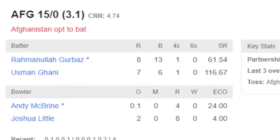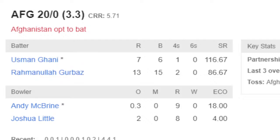It was an interesting call bringing on off-spin to Gurbaz. I'm just looking at his numbers here. His career T20 strike rate is in the 130s, but against off-spin it's 150, so he does like the off-spin, so it certainly was a risk to bring McBride onto him.